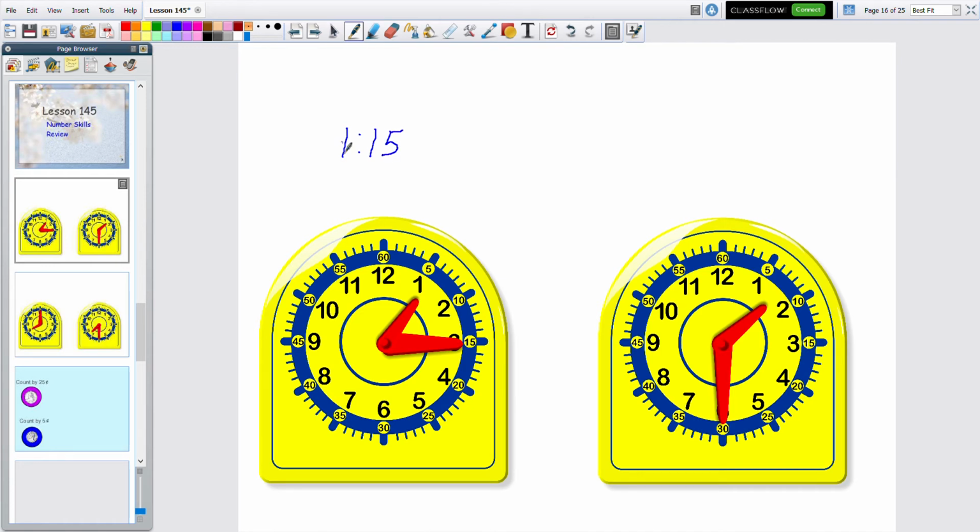You got it? 1, 15. Say it again. 1, 15. Because the first hand, the shorthand, was closest to the 1, or it was past the 1 first. It didn't go to the 2 yet. So it's 1, and this is straight across, and if we count 5, 10, 15, this is 15. 1, 15. Okay, so I know there's a 3 under there, but you don't see the 3, do you? You see the 15 though.